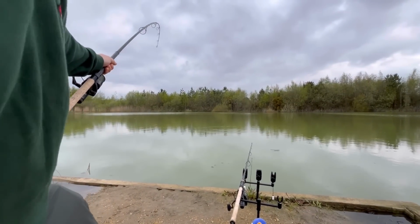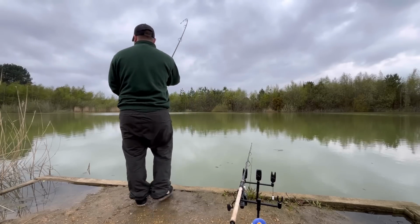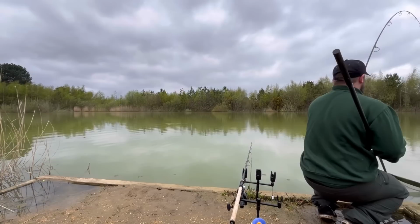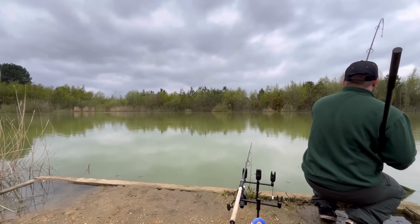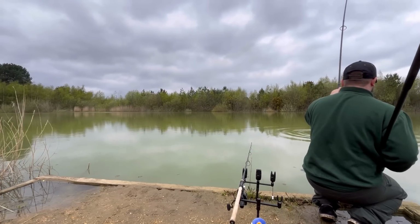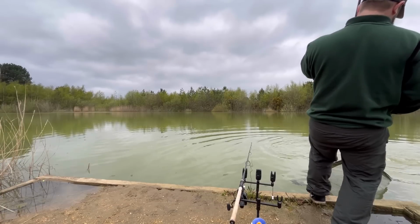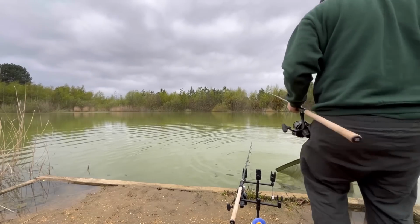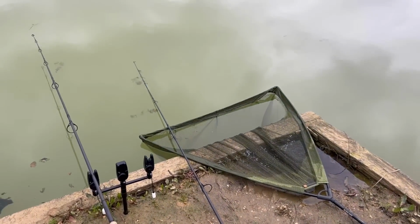Oh, it's giving me the runaround. I've not seen it. I didn't even see the take, to be honest. Oh, looks like a ghosty. We might have a ghosty here, boys. It's not massive, but it is fighting. Wow. Oh, it's a ghosty. It's a lovely looking fish. Perler, absolute perler. Yes, it's in the net, come on! Get in! Oh my gosh, that was absolutely insane.